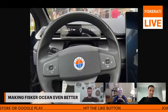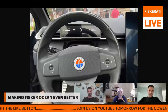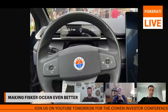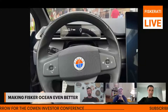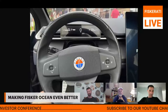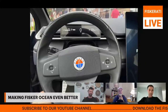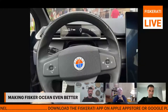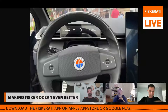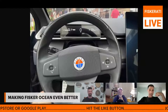So before we go on to the next thing, there's one other thing that people want to see to make the Fisker Ocean even better. Just out of curiosity, what do you guys think? What are your first impressions of the steering wheel? Say that's a close to production steering wheel right there. We know it's not, but it's probably not going to change much. I think it says Fisker Ocean 1 down below for the people who are getting the Fisker Ocean 1.